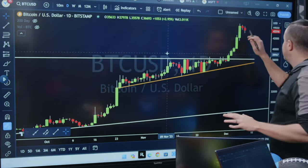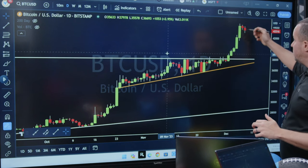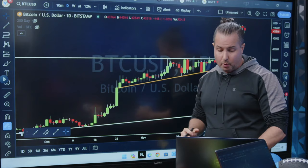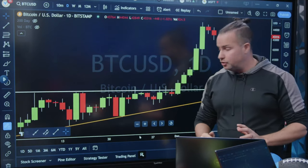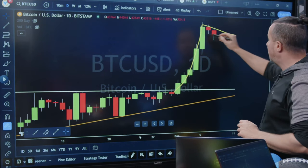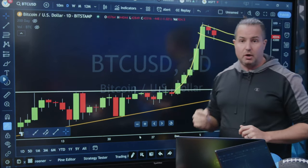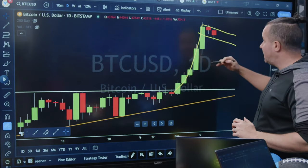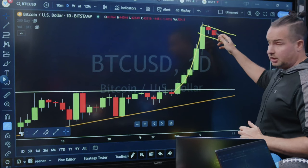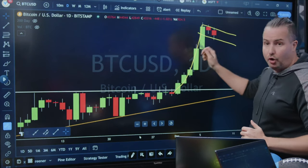Okay, here we have Bitcoin. Bitcoin continues to pull back slightly after this move. This is very normalized trading. I want to be clear about that. This is nothing unusual. When you have a big move to the upside like this, this is what is actually healthy for Bitcoin to do. You get consolidation. So in fact, if you're a Bitcoin bull, you actually like this price action. This is a healthy thing.